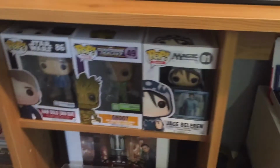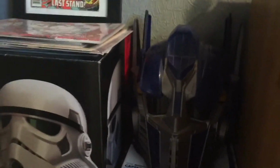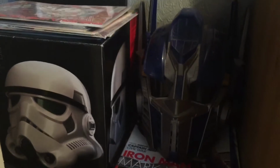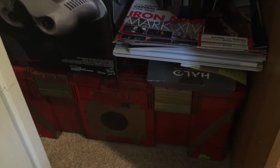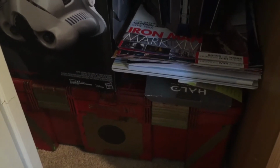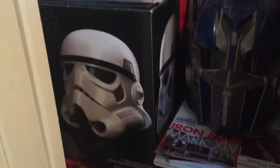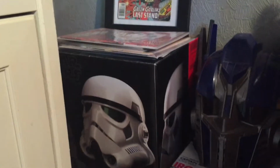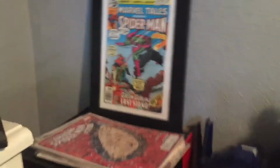So I'm moving out into this little corner now. We've got Optimus Prime. I picked up this guy in a charity shop for 50p. How amazing is that? Full-on Optimus Prime helmet. We've got some of my magazines there I've been reading through. That is an old chest that I used to put my Iron Man suit in when I used to do children's parties, or any cosplay. And the box for my Black Series Stormtrooper helmet, with some of my favourite comics at the top as well, guys.